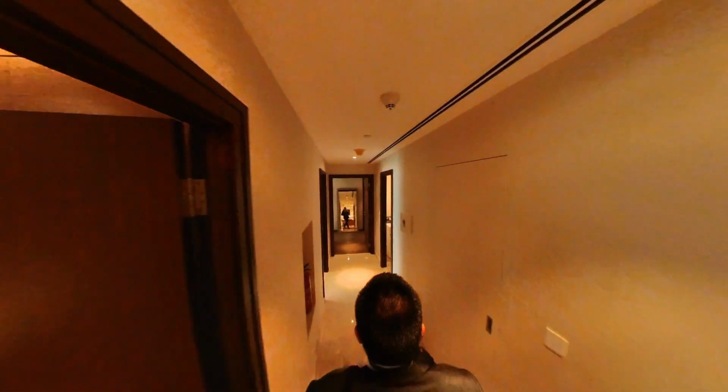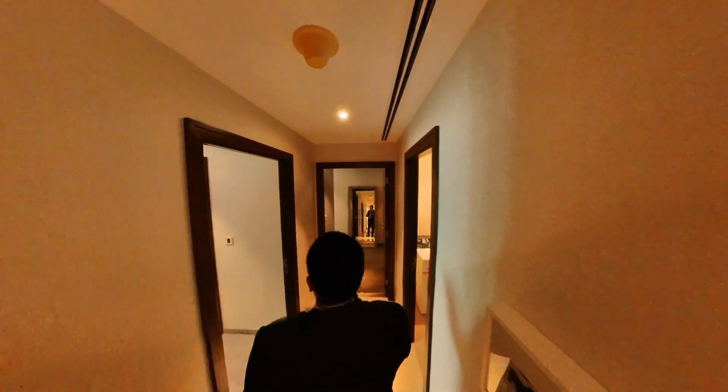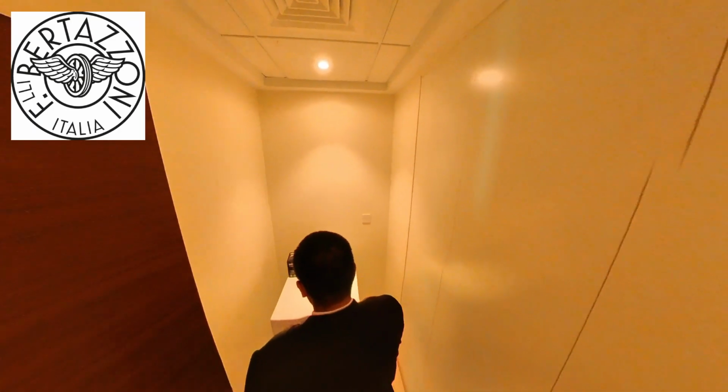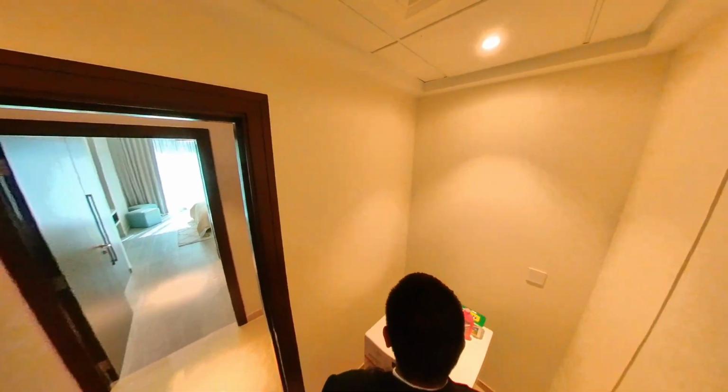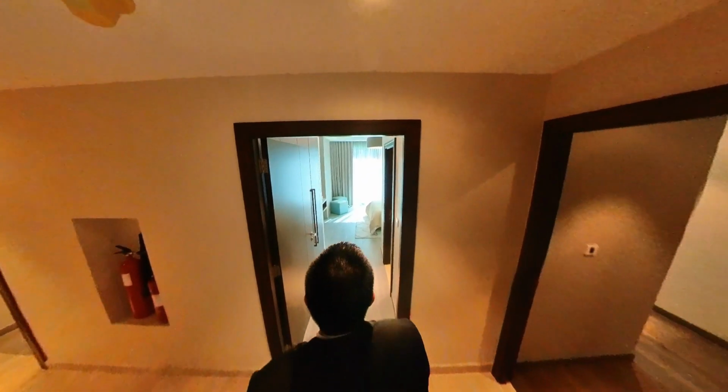Alright, as I proceed further, we have bedroom number 2 to my left. But before we check that out, to my right, we have a laundry/utility room, which is pretty spacious, as you can see. The washing machine will be from Bertazzoni, right? And yeah, ignore what's behind me. This is a server room of sorts. But yeah, this is the actual space for the laundry/utility room. Moving on to the space, let's check out bedroom number 2.